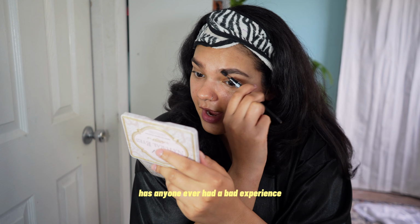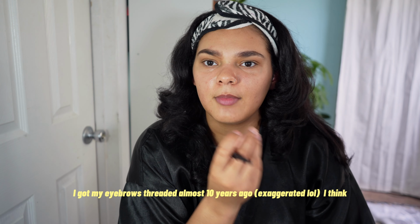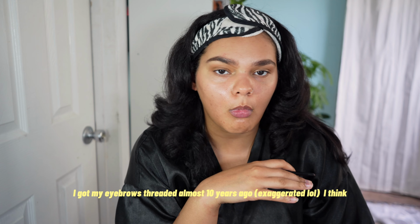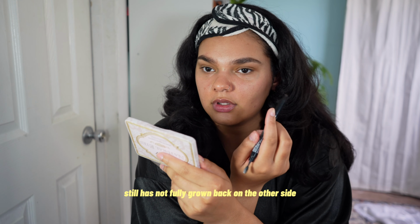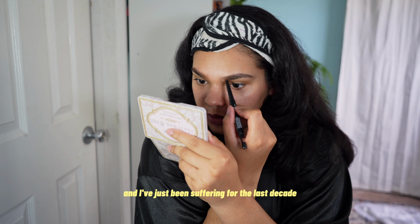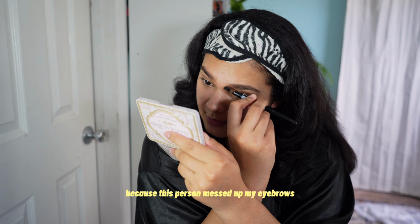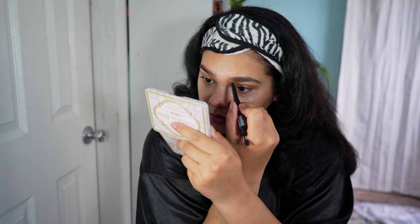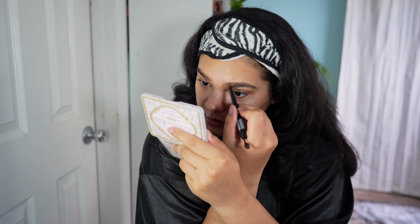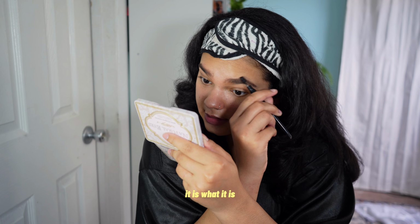Has anyone ever had a bad experience with getting their eyebrows done? I got my eyebrows threaded almost 10 years ago, I think. This eyebrow still has not fully grown back on the other side. And I've just been suffering for the last decade because this person messed up my eyebrows. And there's absolutely nothing I could do to fix it. So I just accept that my eyebrows look weird and different. It is what it is.